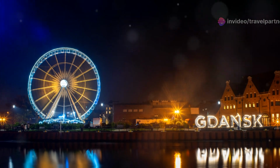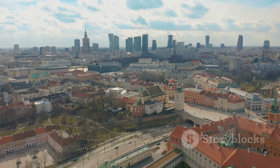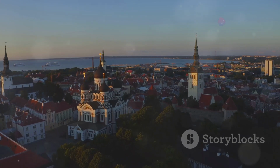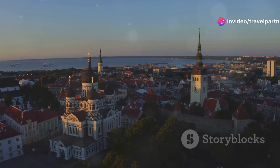So there you have it, folks. The top 10 things to do in Gdansk, Poland. This city is a whirlwind of history, culture, and beauty, and I know you're going to love it.